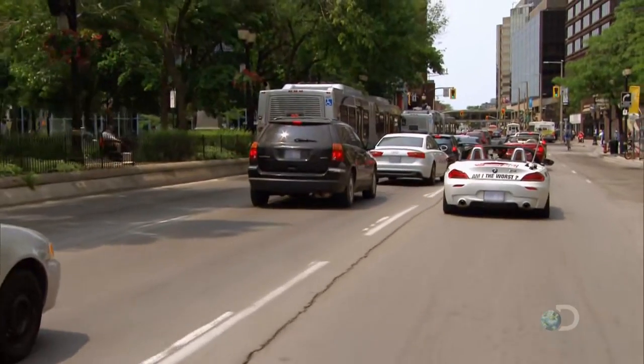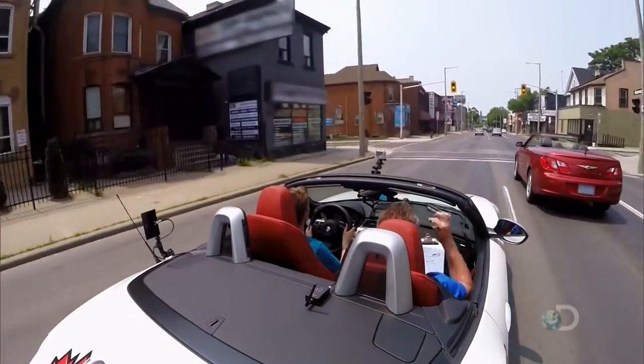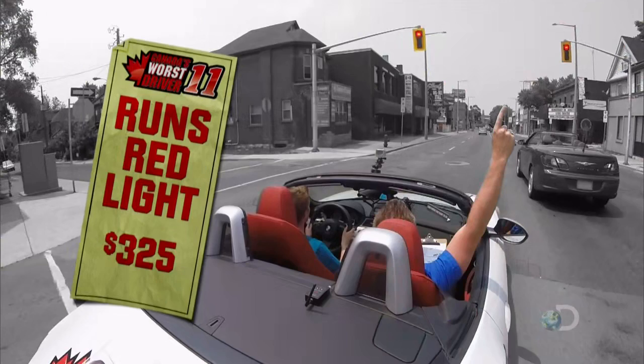Not every mistake Shalom makes is ticketable. That guy's moving into our lane. Oh, yeah. He was blinking. But this mistake should certainly get him a ticket. That's a red light, dude. Yeah. Oh, yeah. Our ending point is on your left.